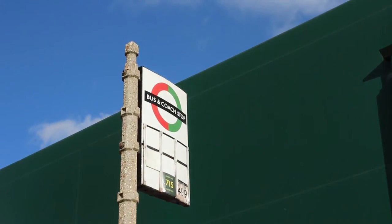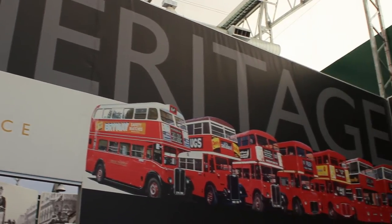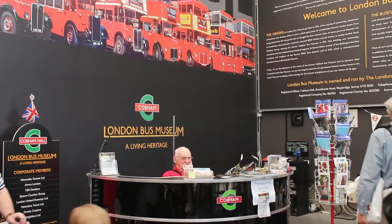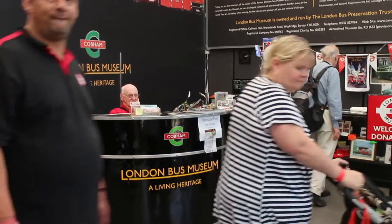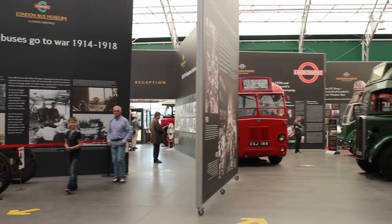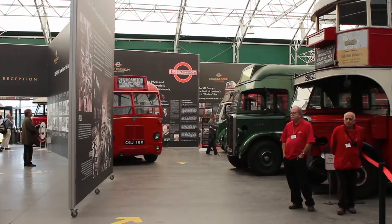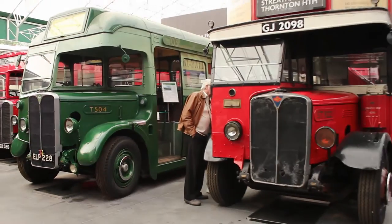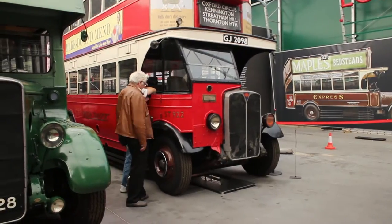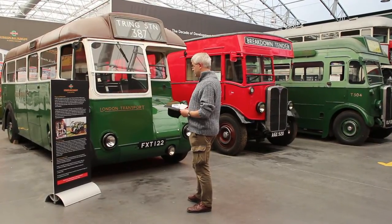The London Bus Museum houses the world's largest collection of working London buses. The new, purpose-built site offers space and maintenance facilities not available in the previous Cobham site. The museum tells the 200-year story from horse bus to the birth of the modern bus. There are many historic vehicles not running today.